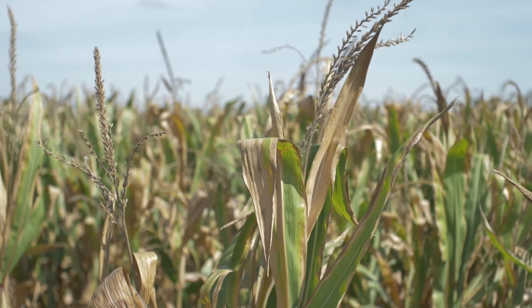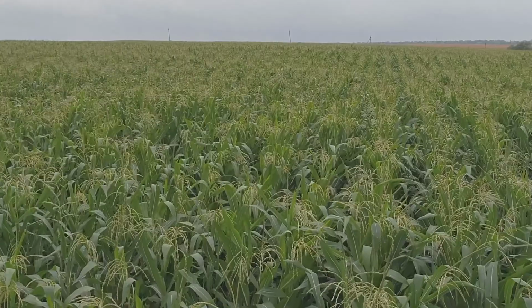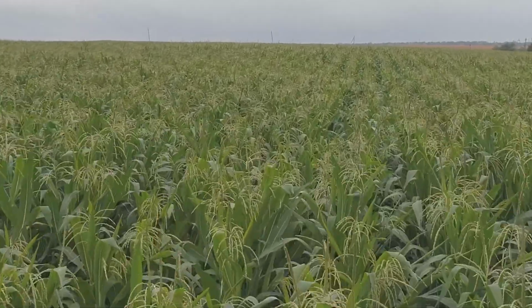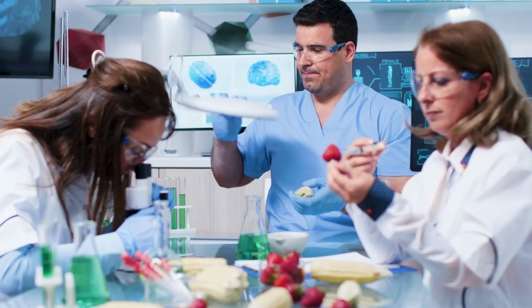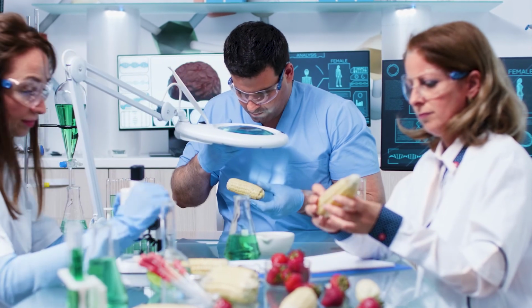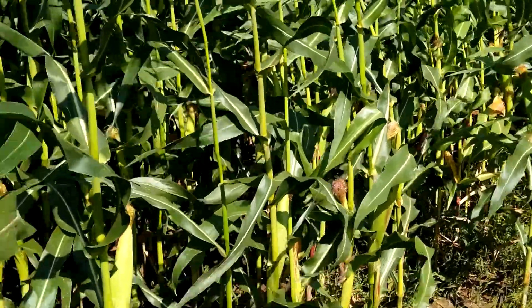I would say the biggest thing that people think about is BT corn. So we have changed corn slightly to be able to handle the insect pressure that was ruining our crops. By having GM corn, you are actually decreasing the amount of pesticides that you're having to spray on that crop for overall health and being able to manage your insect pressure better.